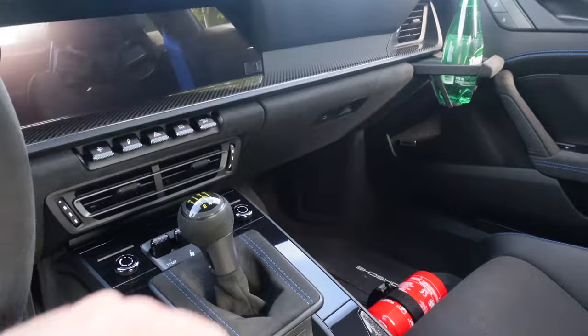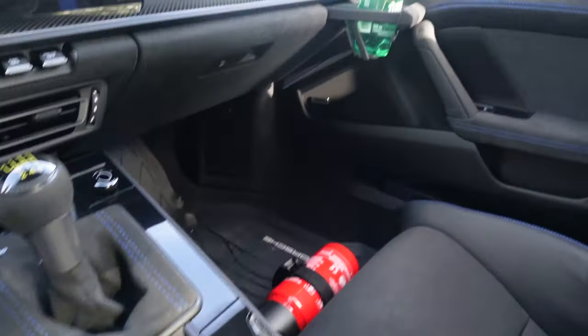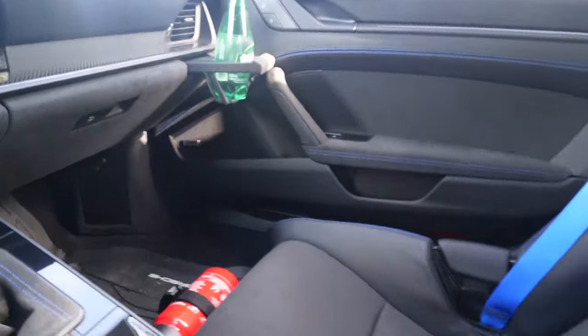And you actually have functional cup holders in this, because in the old ones, you really didn't. You had two cup holders in the middle that were very iffy. Here you have one perfect one in the middle and another more steady one right there.